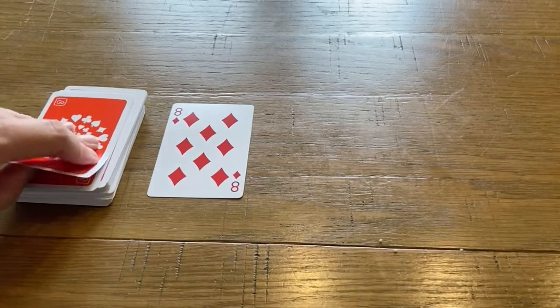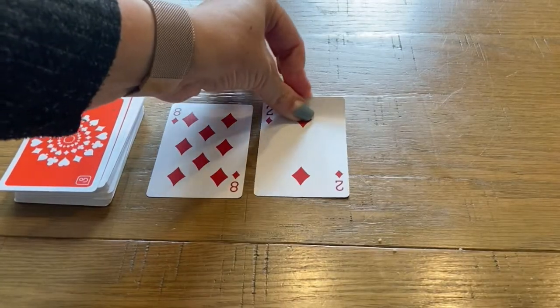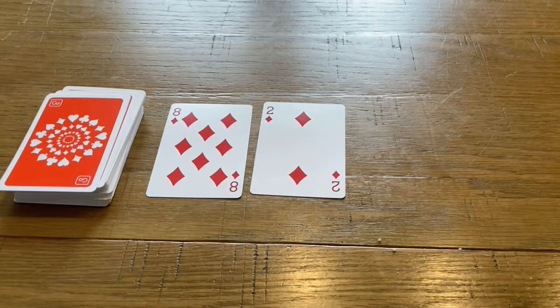We're going to pull again, obviously. 2 of diamonds. So this is another Kindle book, this time something translated. Right, so a translated book on my Kindle. There are plenty of these to choose from as well, but one that I've been meaning to get to for ages is Before the Coffee Goes Cold by Toshikazu Kawaguchi.